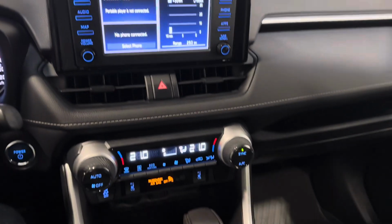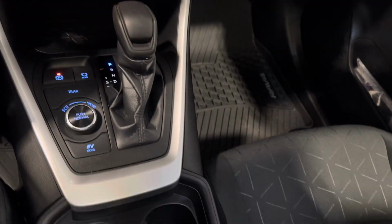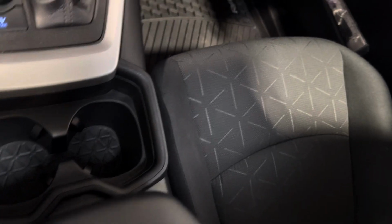Heated front seats, a variety of drive modes, including EV, Eco, and Sport.